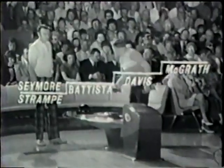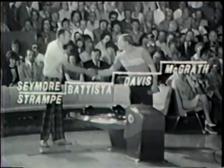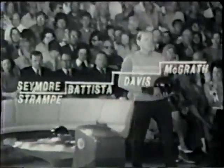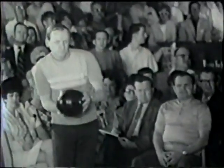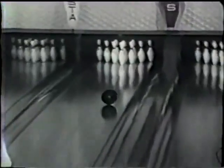Here at the Coliseum Lanes, once again, here's how the final rounds are set in today's competition. Bob Strampy, Alex Seymour, our 5th and 4th ranked bowlers in the tournament thus far, will meet in the very first game. And the winner of this match head-to-head will attempt to bowl his way past Dick Batista in 3rd place, then Dave Davis in 2nd, and finally meet Mike McGrath for the championship $10,000. And Strampy opens with a booming strike.